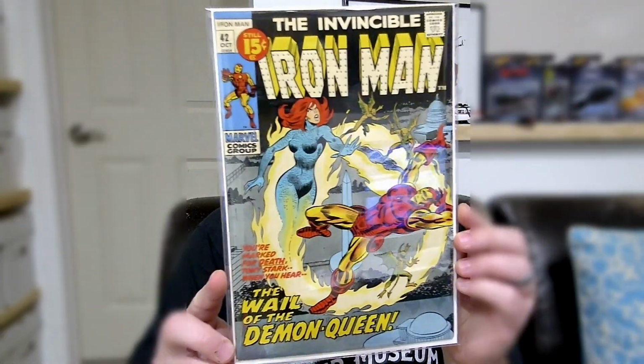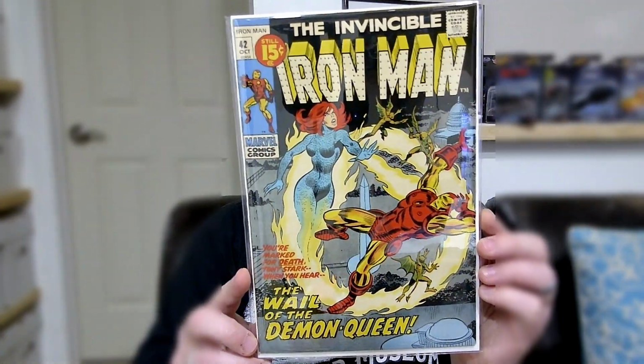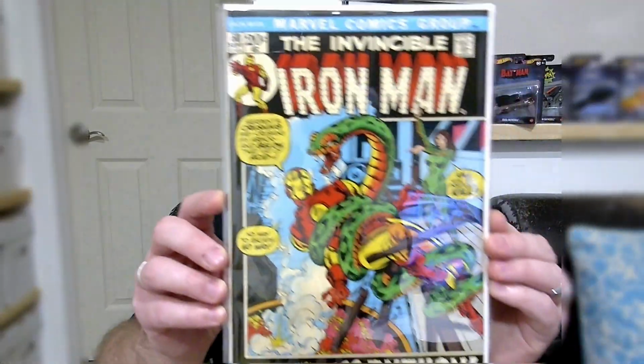I was able to pick up a couple of Iron Man books while I was there at the show, and I picked them up from the same vendor. So here is the Invincible Iron Man #42. And the Invincible Iron Man #50.